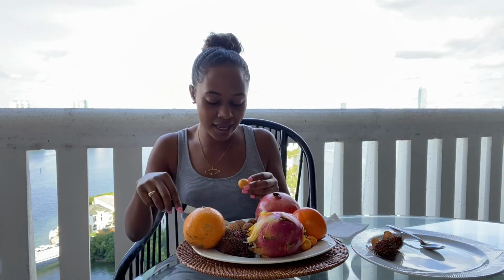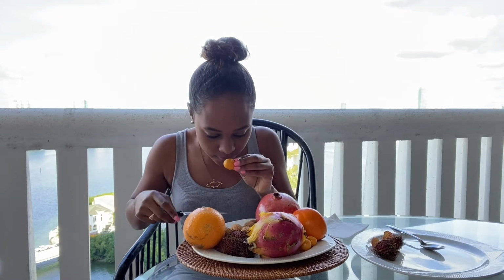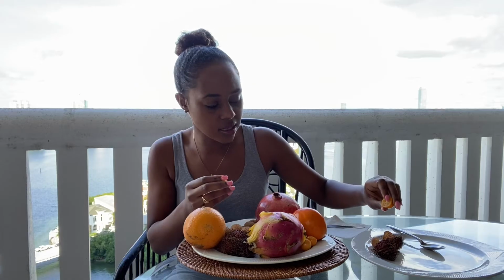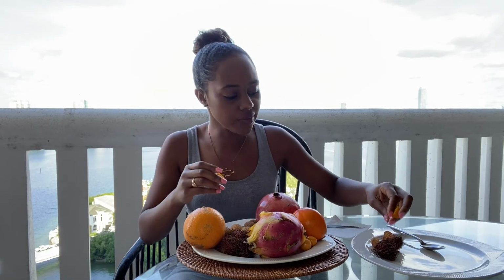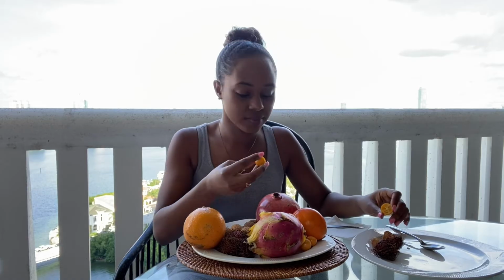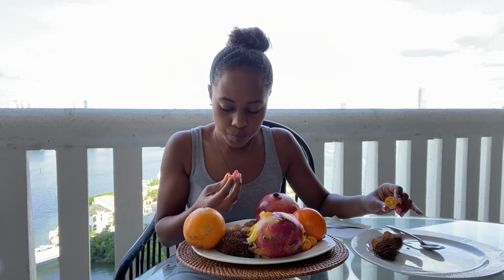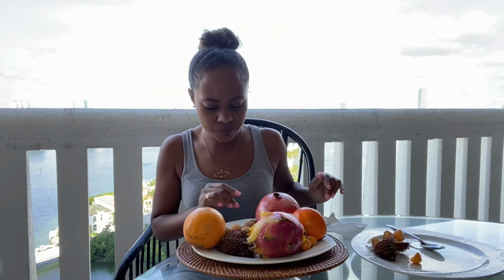All right, this. I don't know what this is, but let's see. I'm not sure how to eat it either. It's so tiny. Smells like orange. Ooh, definitely of the orange family. So it has the same seeds as orange. I don't know if you can see. Figure it out. I don't know if this should be eaten. This looks weird. Extremely sour. Yeah, that's extremely sour.